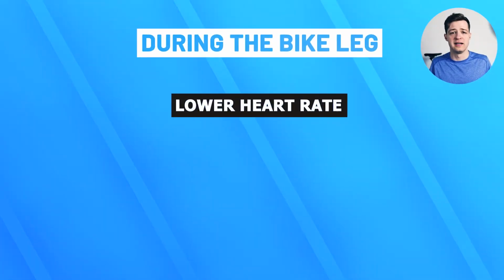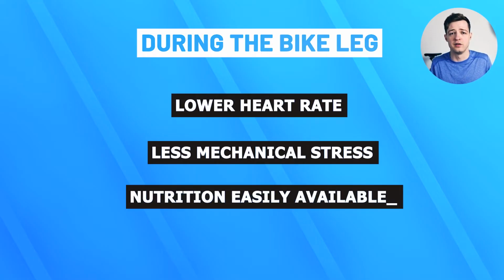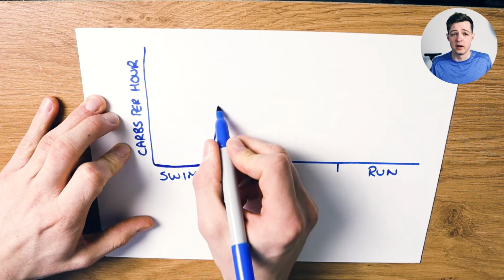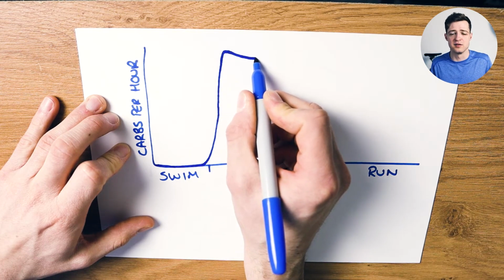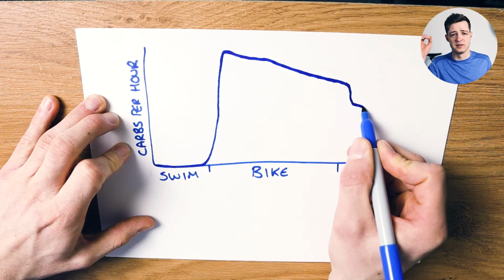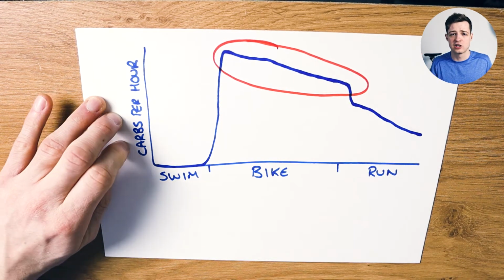You want to start getting the carbohydrates in early so that your body can use them. It takes a while for them to get into your system and you don't want to leave it for too long. But the other thing to mention is that the bike is super important for your nutrition. During the bike leg, your heart rate is generally lower. You don't have the aggravation or motion of running, and you've got the nutrition already available on your bike. And all of that combined means that the bike leg is where you get the most nutrition in. This is the sort of nutrition intake that happens during an Ironman. As you go through the race, generally the amount of nutrition you take in will decrease, and that's for multiple reasons, but that's why nutrition during the bike is so important.